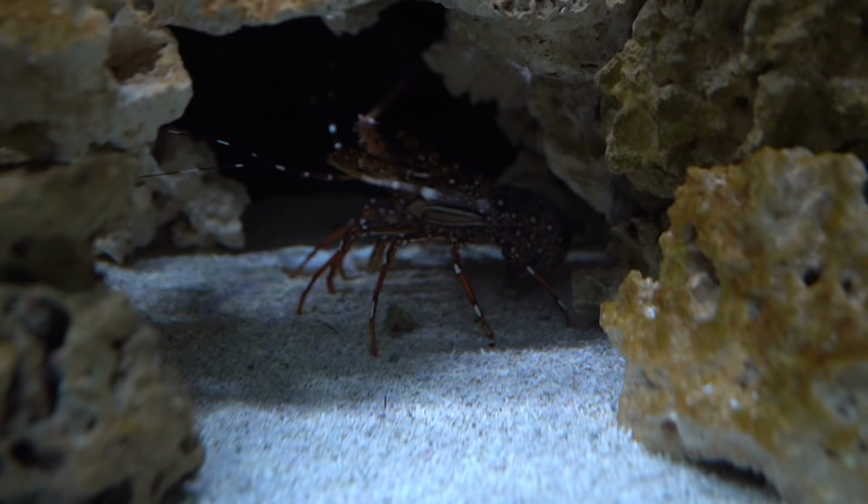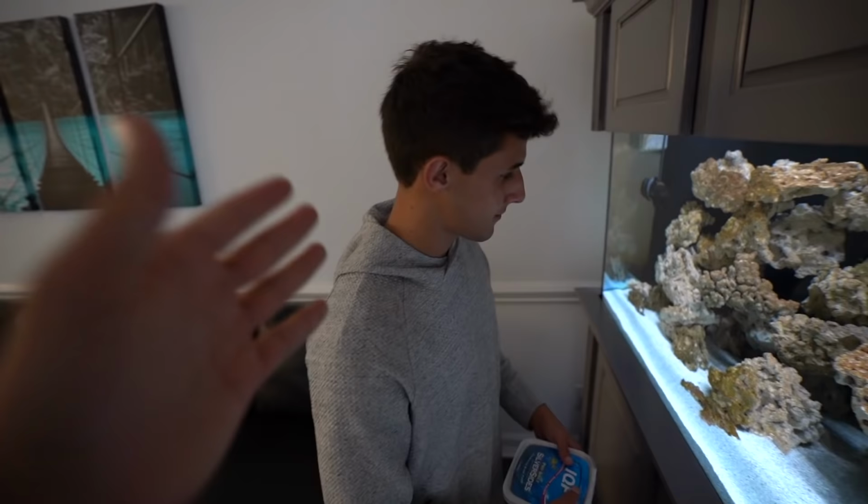And then this is a Spanish lobster, right? Yep. Just got it. Super cool looking. And then a bunch of reef fish up top. But Nick is like the saltwater man. Like everything's saltwater. I like saltwater. He likes saltwater. A lot of maintenance. Yeah. And maintenance.